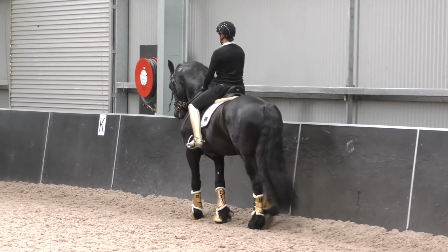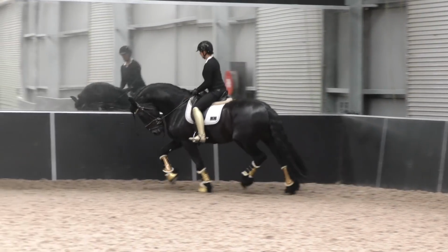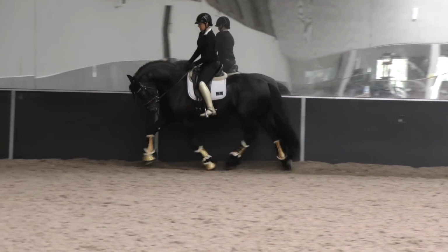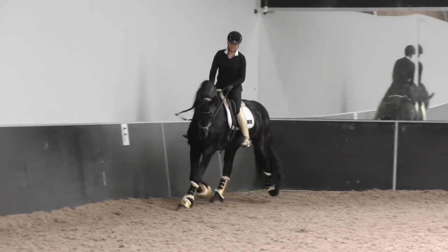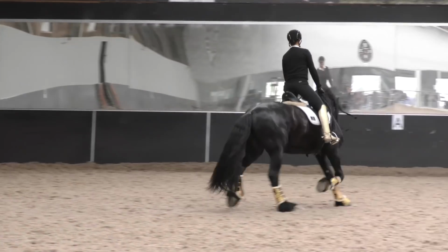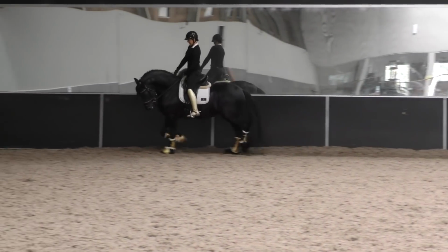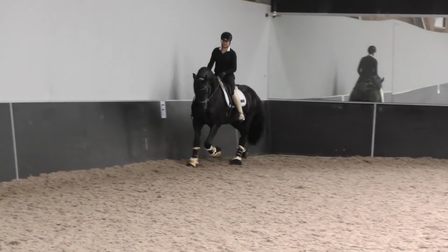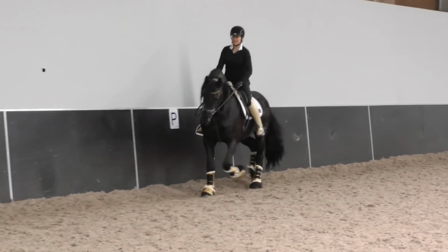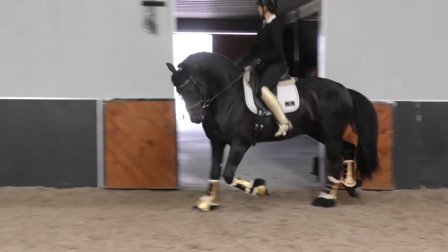Good boy. Okay, so now we're going to trot. And this trot, I'm just going to do a 10-metre circle, is the trot I want. I don't want any bigger trot than this. If I lessened my seat and kind of rode nothing, he would quite speed off. But I want the trot on the hind leg. Good boy, and then shoulder in.